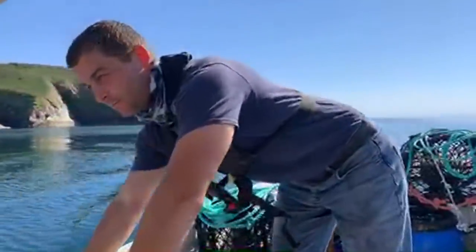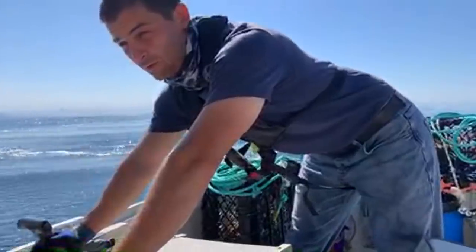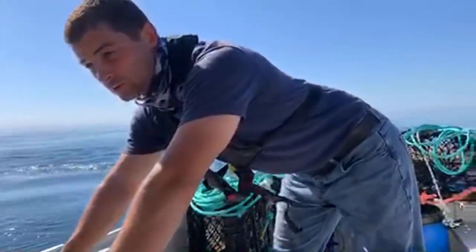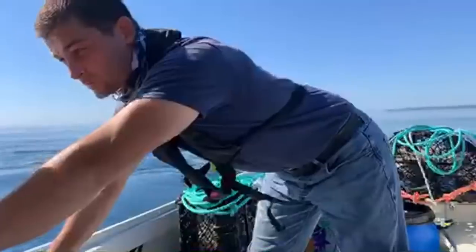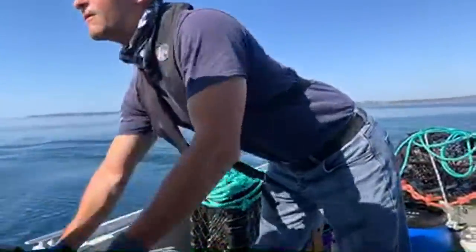It's picking the right tides, picking the right places. If you're hoping to find something, you don't want to be going onto a beach that's got loads of tourists on it, because chances are it's already been found.